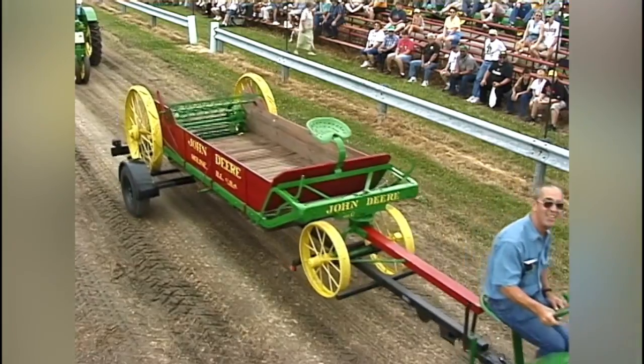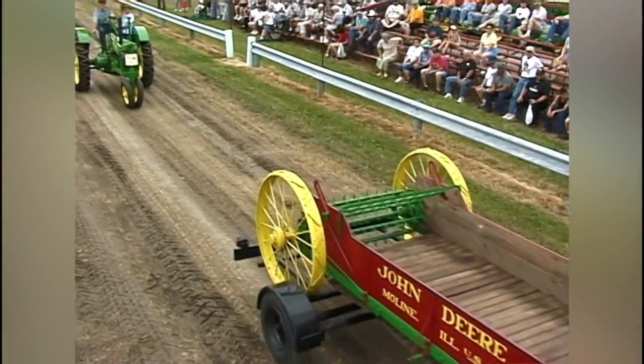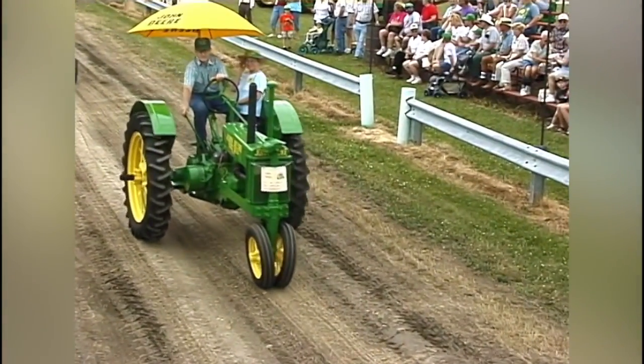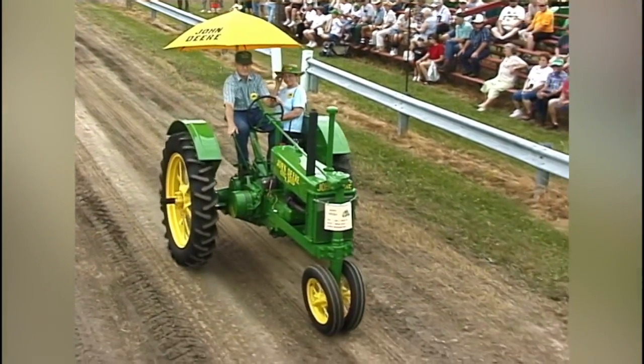Oh, okay. Model C manure spreader. Thanks, Bob. Thank you very much. Bob's a real good supporter of ours. That's his pulling sled down here. You'll probably see him around here tomorrow night when we get to pulling.